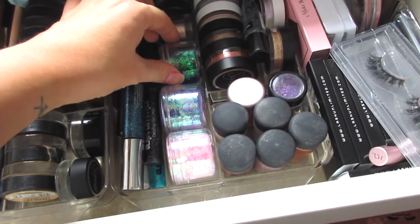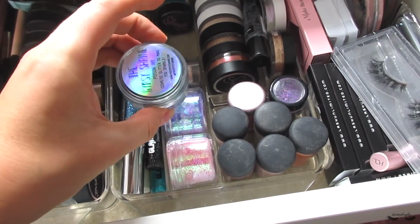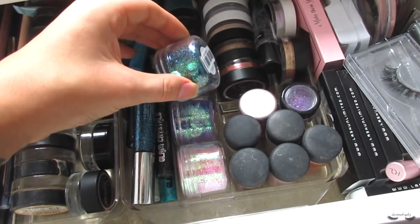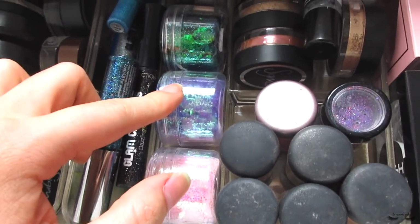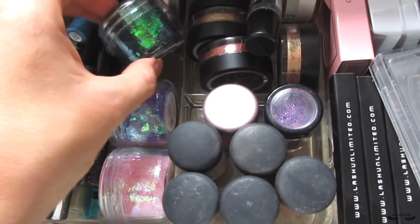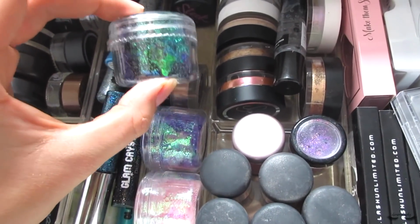It's really satisfying, the way these Gypsy Shrine pigments and glitters fit perfectly, like watch. So satisfying. I have a pink one, a purple one and a green one. This green one is actually my favourite. It's called Poison Ivy. It's really cool. It's got some green and blue reflex to it.